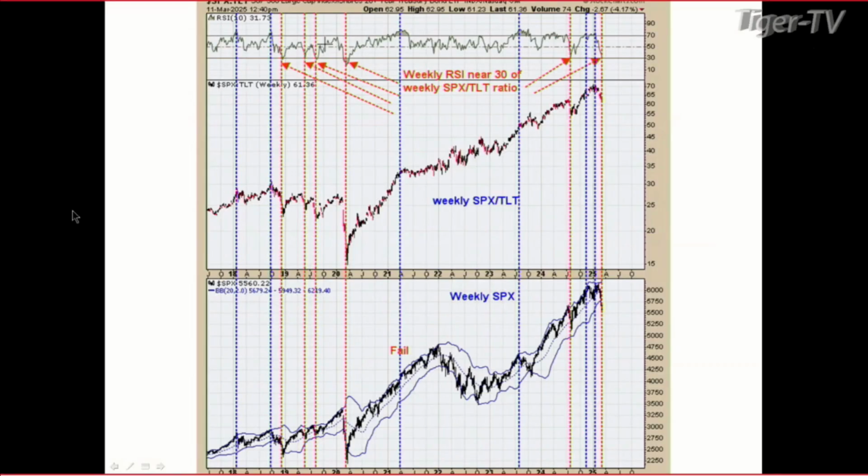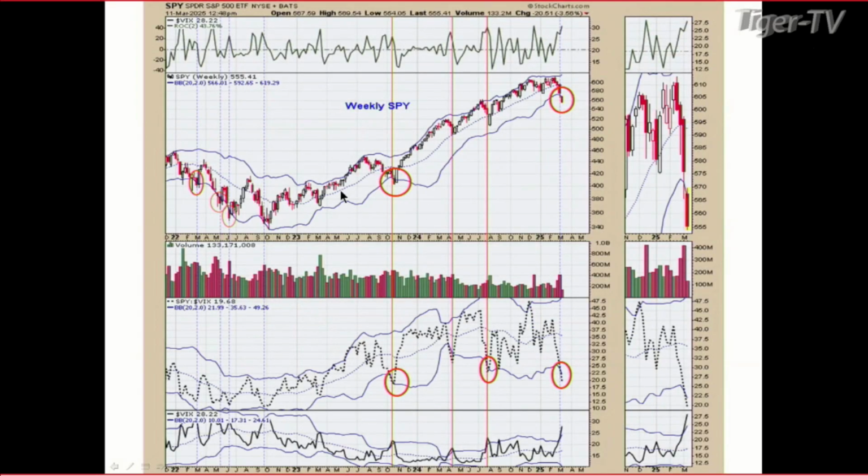Tim, before we went to the break, we're looking at the SPX tilt ratio. Perhaps some bottoming patterns kind of coming out here. Yeah, this is on the weekly chart, so it's not a daily chart. But the way it's kind of setting up, I think we're just going to kind of set here. So let's go to the next chart.